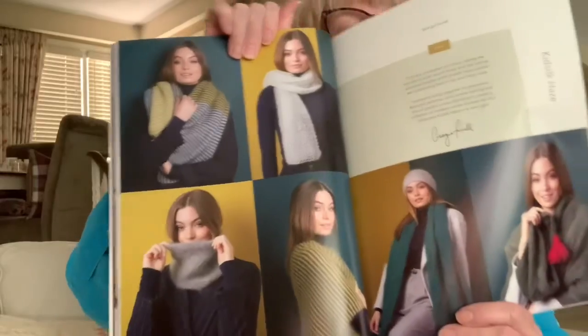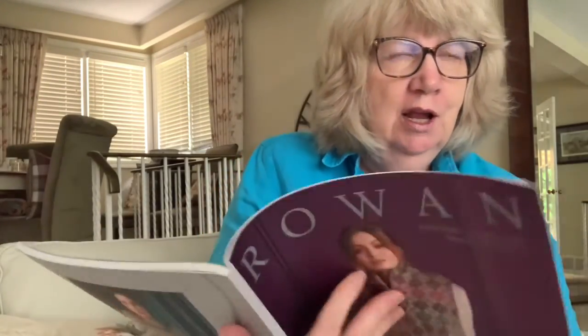The Vivid collection by Georgia Farrell to me is sort of a carry-on from her really graphic designs that she did in her collection last year, her London collection that was based on the architecture. And she loves geometric textured patterns, and she really loves graphic color blocking. And so Kidsilk Haze with all its different colors is perfect for her, for this collection. So let's have a look.